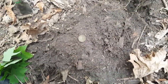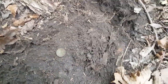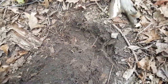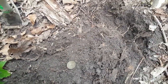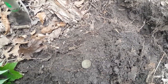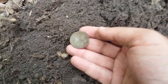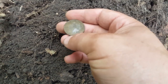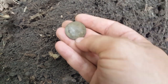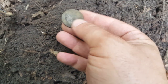Okay, so I looked around. There is no sign of bottles on the surface, but it's possible that there's some deeper inside. But I got a nice high tone here. Looked big, so I'm like, should I even dig it? But that was a good choice. It's an old copper, maybe colonial copper. Cannot tell what that is. It's like a horse there. It's definitely not a large cent.